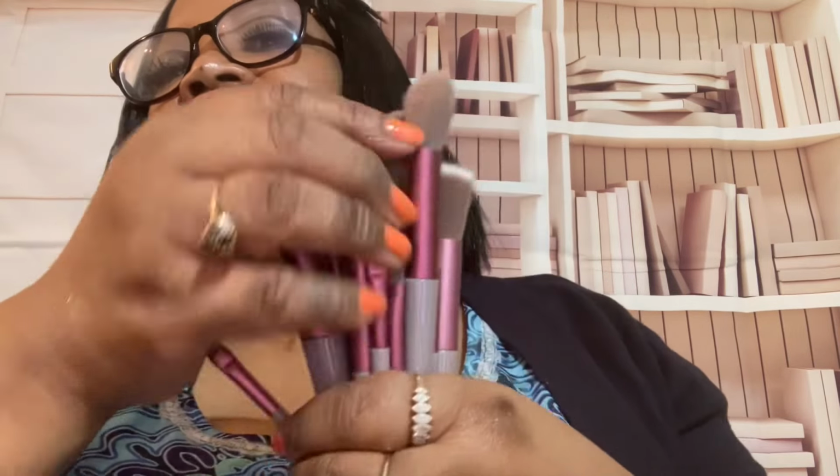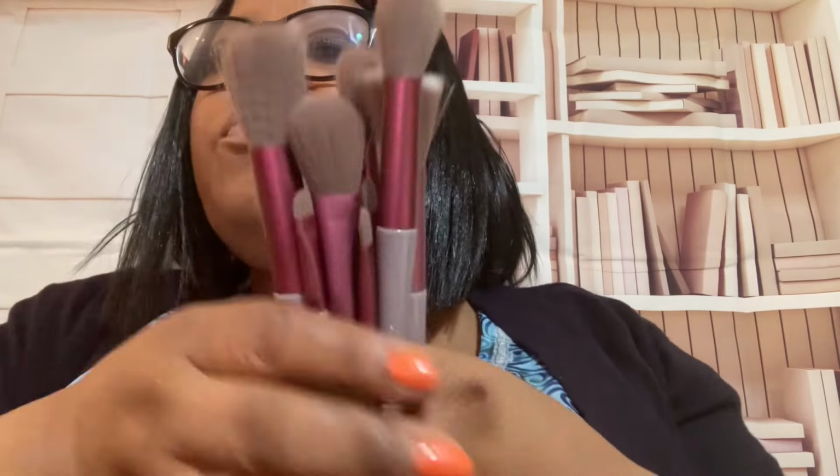So I think this is the... 1, 2, 3, 4, 5, 6, 7, 8, 9, 10, 11, 12. This is the 13 set brushes. Isn't that gorgeous, y'all? It is so gorgeous, y'all. It feels so good.